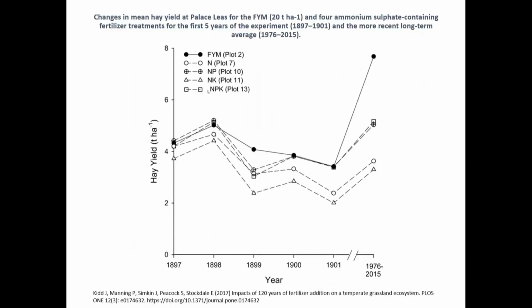Jonathan also compared contemporary hay plots with the historic first 5 years, from 1897 to 1901. And I think it's obvious that apart from plot 2, the farmyard manure only plot, that the yields are very comparable between 120 years ago and relatively recently, about 10-20 years ago.